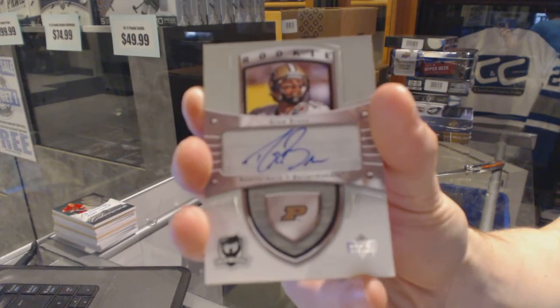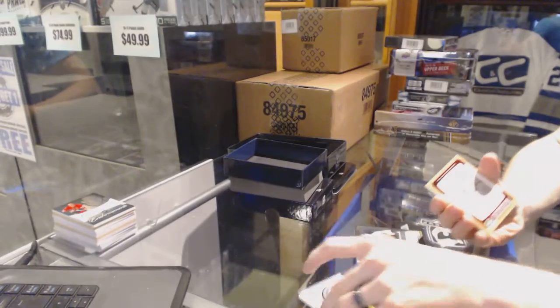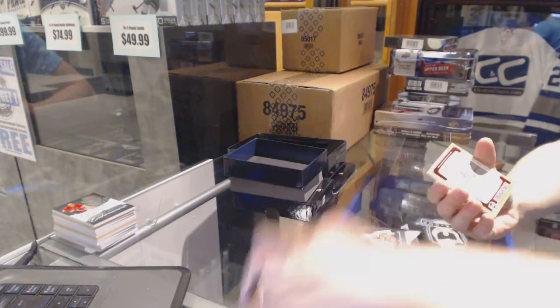Easy breezy, beautiful cover too. Breeze. And I almost mangled it. Thank God that landed flat.